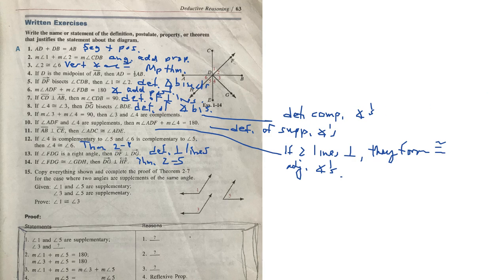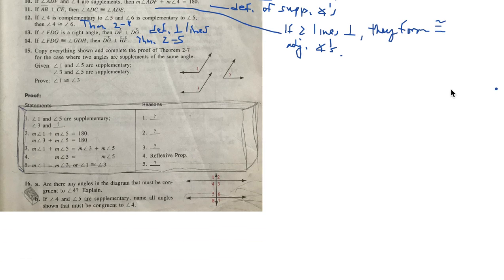All right, let's hit this proof real quick. Excuse my book, my kids must have written all over it. So copy everything shown and complete the proof. In the case where two angles are supplements of the same angle. So it's saying angle 1 and angle 5 are supplementary. So think in your head, what does it mean that 1 and 5 are supplementary? Well, it means that they're going to add up to 180 degrees. Angle 3 and angle 5 are supplementary, which means they're going to add up to 180. So that's what you should be thinking when you read this. You're going to think, oh, I'm going to say measure of angle 1 plus the measure of angle 5 equals 180 degrees.